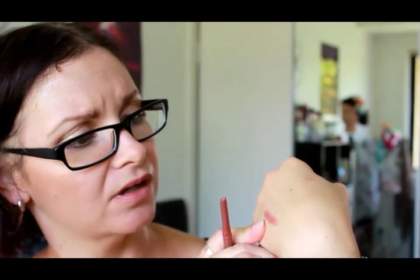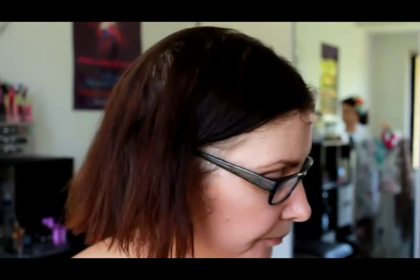Okay, well this one's not brand new, but I've been seeing lots of people talk about it, and it's the Rimmel London Exaggerate Full Lip Colour in 018 Addiction, and it's that brownie, mauvey, pinky, nudie shade. So yeah, I just thought I would like to try that out. And when it's 40% off, why not? Why are my glasses slipping down?